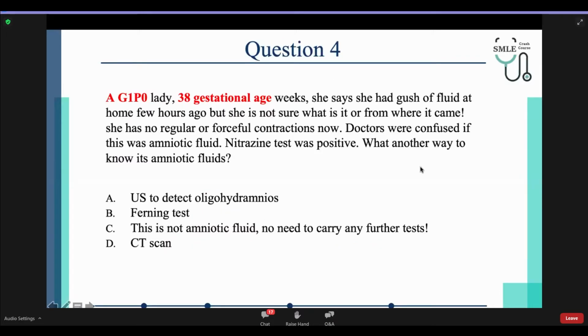So let's have the poll. This is an easy question now. Let's have the poll. What are we thinking? How can we diagnose this? But one test is enough to confirm, right? Yeah, I would say one test is enough. But if the question asks you what other tests, then basically they want to examine your knowledge of tests. So that's why you would say the other test. Yeah, clinical examination sometimes is enough.